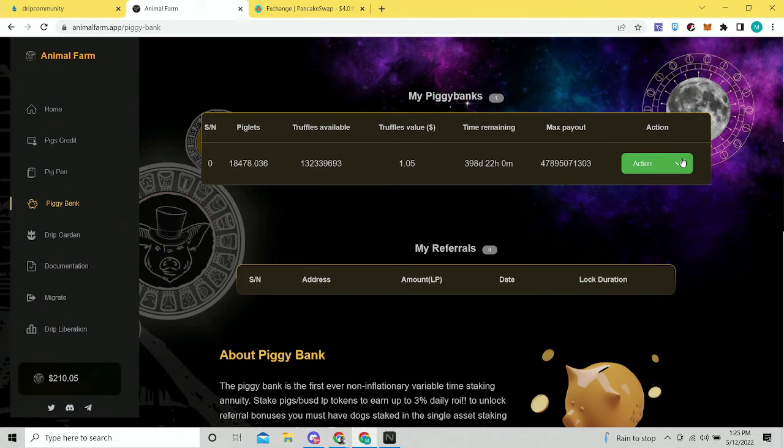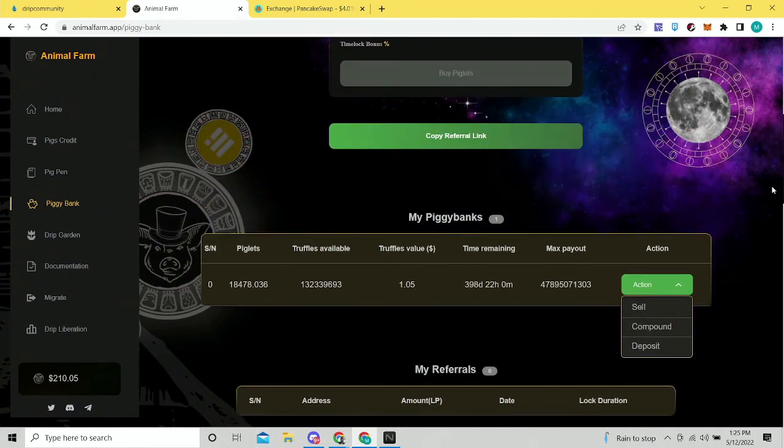All right, so that's these two options, and the last option is sell. See right now it's barred out for us, so I can't even sell right now. But when you do push the sell option, what that'll do is give you the pigs and BUSD LP. So you'll get that LP, and not just an individual pigs or BUSD. You're going to get the LP pair of pigs and BUSD, and you can do with that what you will.